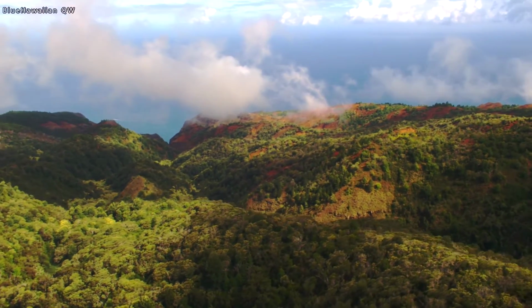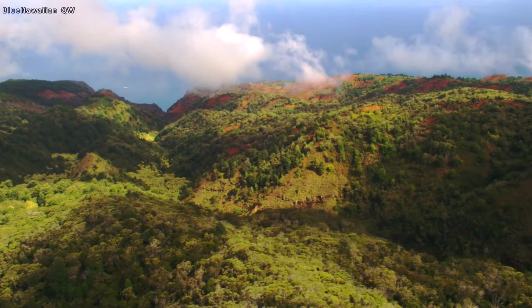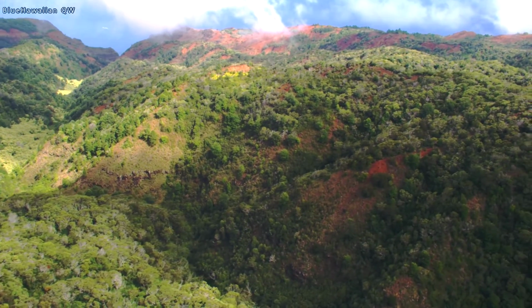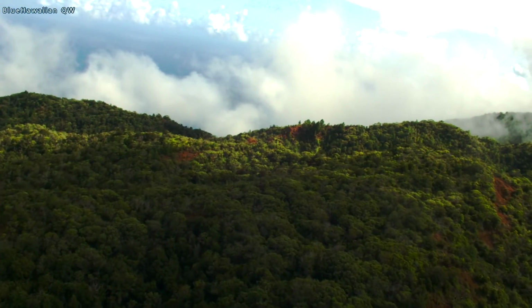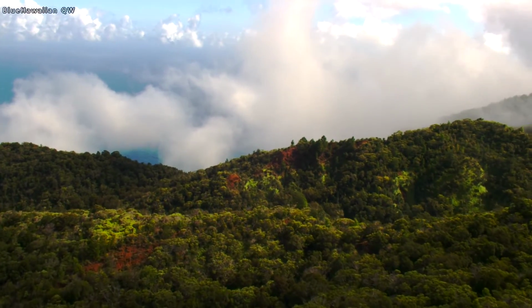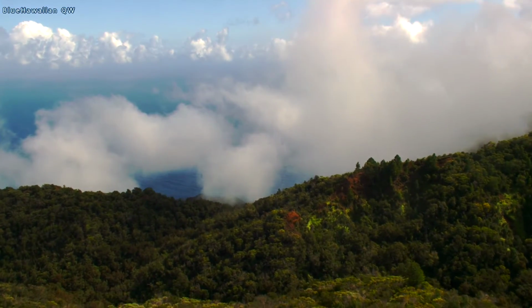Side of the island, the Napali coast in just a moment, and the name Napali means the cliffs in Hawaiian. Yeah, just a little bit of a wiggle as we come offshore here.